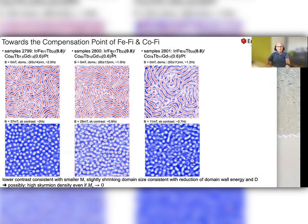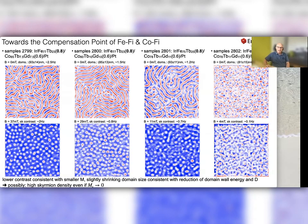So we drive both of these ferrimagnetic layers towards their compensation point. And if we do so, we can actually retain the high skyrmion density in these materials. The contrast, of course, becomes smaller and smaller. So here the contrast is reduced by a factor of 20, which is because we reduce the magnetization by a factor of 20. But you see that we still have that same skyrmion density. Although I have to say that the field where the skyrmions are nucleated becomes smaller and smaller.